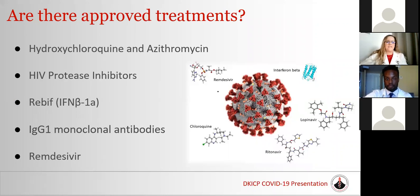The approved treatments that we're going to go over are going to be just the remdesivir, but there are several trials that have been ongoing over the course of the last year. Today, we're going to be talking about the hydroxychloroquine and the HIV protease inhibitors, the Rebif, which is an interferon beta, and then the IgG1 monoclonal antibodies, and then finally the remdesivir. Next slide.